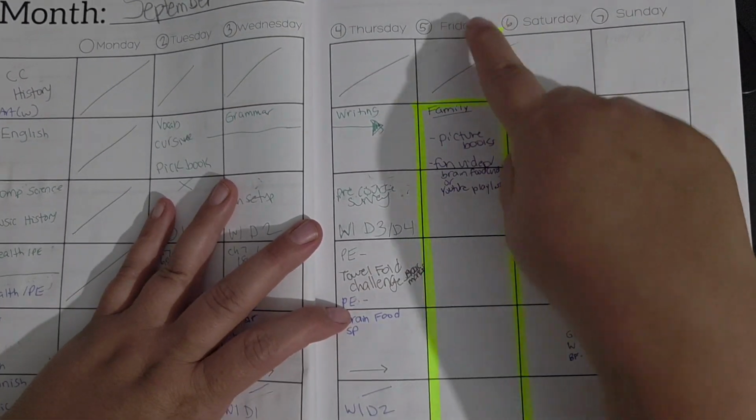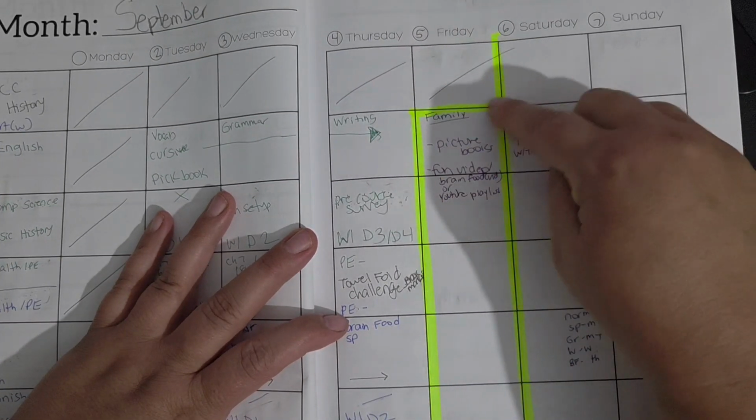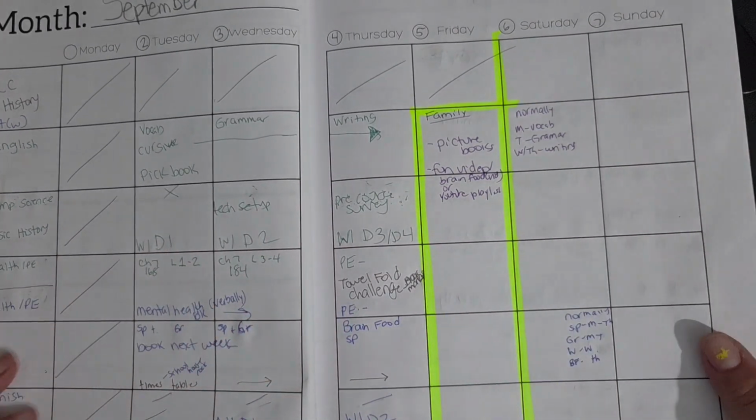And then on Fridays, this is the first week, so we're not doing history the first week, but we will be doing history. And then everything else will be family together, morning basket. So we're going to do it on there. So that's how I wrote that down.